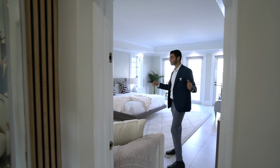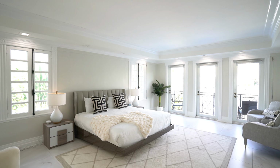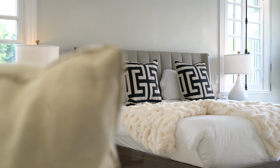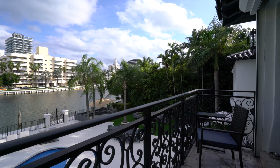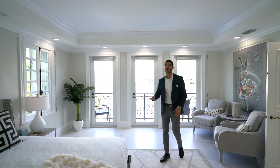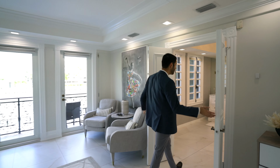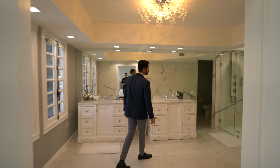Now over here, master suite, really nice size, nice and bright in here. So large, you have a seating area, king size bed, balcony overlooking your water view. You're seeing everything that's going on in Miami Beach, literally from your master bedroom. Walk-in closet down over there, and then double door entry here that leads to your beautifully renovated master bathroom.